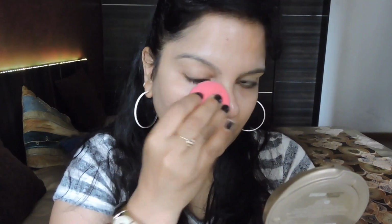So on the right side of my face I have applied this foundation with the PAC beauty blender, or the PAC blender, I forgot what it is called actually. And on the left side of my face I have used my ever so favorite Sigma FAT flat top kabuki brush, just to show you how this foundation blends with these two tools. So how it blends with the brush, and then with the blender.